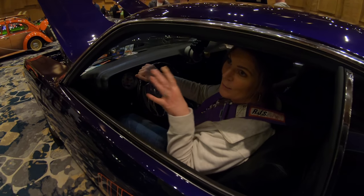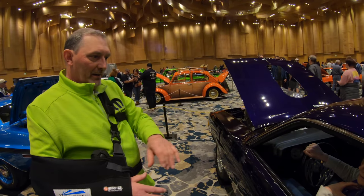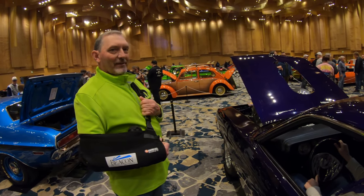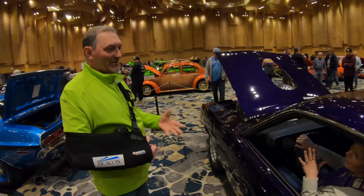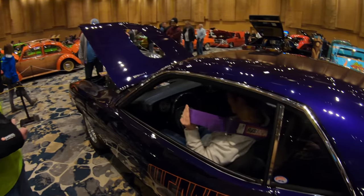So did you restore it? When I bought it, it was tubbed already. It didn't have this motor. It was a train wreck. Wow, it's beautiful now. You picked a perfect color. Oh, it's beautiful. I love purple. It's so royal, like a vibrant kind of color. Wow.